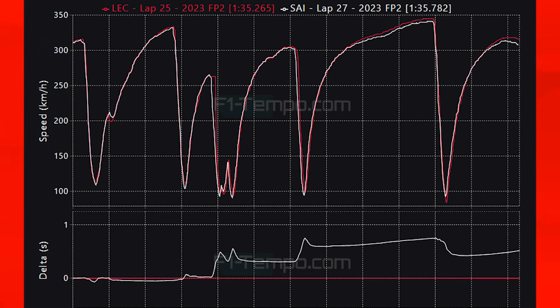Let's look at the times of Sainz and Leclerc. Leclerc typically has slightly higher top speed, but Sainz gets better exits onto the long straights. This tells me that Leclerc was running slightly lower downforce, and that could be the way forward for many teams this weekend. Over the long runs as well, Ferrari looks strong, and almost comparable to the Red Bulls.